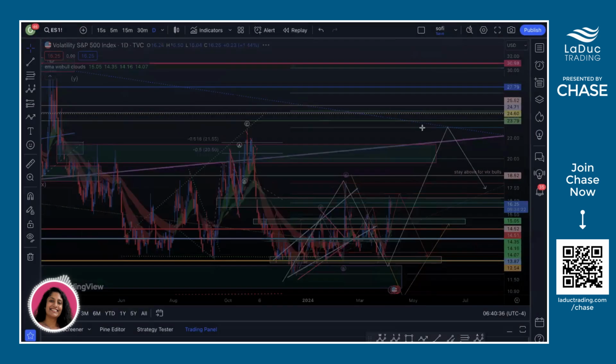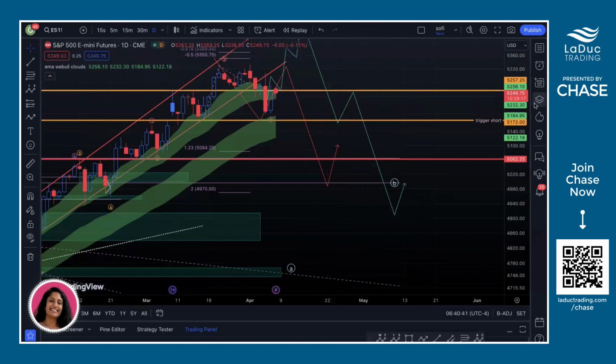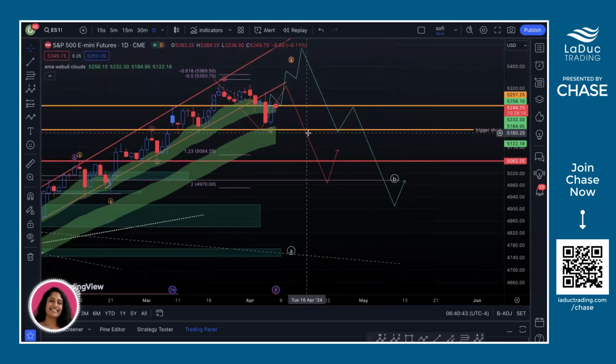So that's all I have for that. I'm just watching the levels. If we break over this, I'm looking at the green path. I am only looking to short if we can get below at least 5,200. So yeah, those are the key levels on the market.